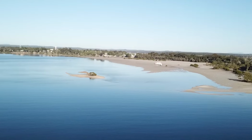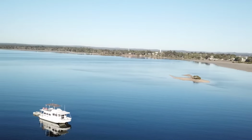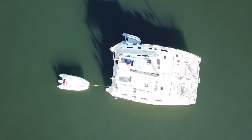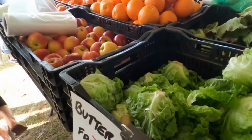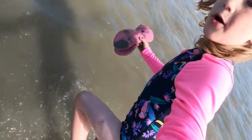Tin Can Bay is a coastal town located within the Gympie region, Queensland. It's well known as a spot to see Australian humpback dolphins. We even had the pleasure of seeing these beautiful mammals ourselves. During our time here, we've enjoyed going to the local market and exploring the beaches, all the while renovating our boat.